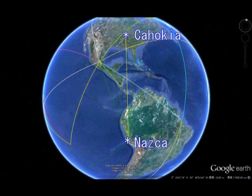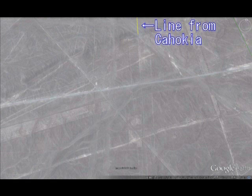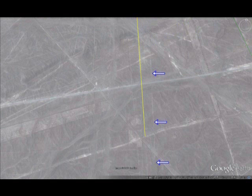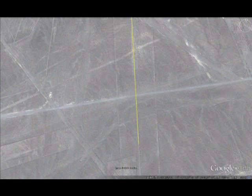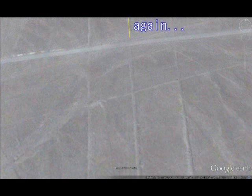This is Nazca. From Cahokia to Nazca, you can also find the same line from Cahokia Mounds. Okay, but here the same parallel running, very mysterious lines too. Again, I'll show you. This airline comes from Cahokia Mounds, USA. Again.